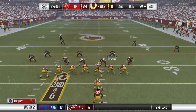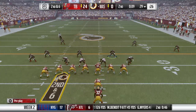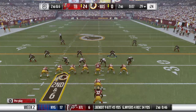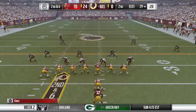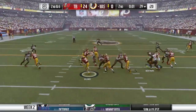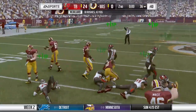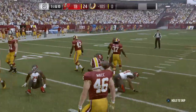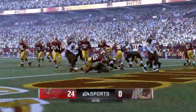All right, now, lucky 56. They'll give it to him right up the gut. We have hit halftime. Still 2 more quarters to go. We'll take a timeout. We'll be back after this.